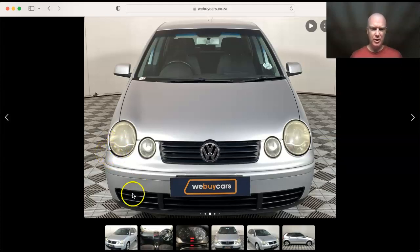Nothing too bad though. The bottom grille is looking quite nice as well. We do see the headlights are a bit yellowish, so you could get those fixed up for a few £100, I reckon. You could even try and do it yourself.